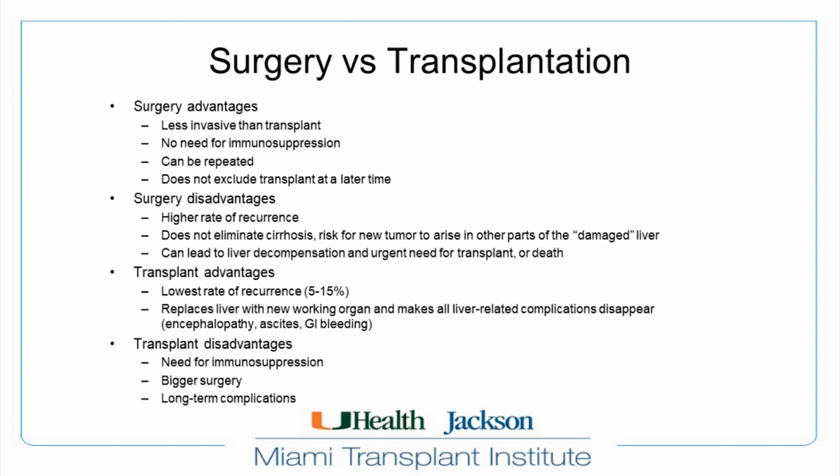What are the disadvantages? There is a slightly higher rate of recurrence as compared to transplantation. It does not eliminate the cirrhosis, which means that new tumors can arise de novo in other parts of the damaged liver. And it can also lead to liver decompensation and urgent need for transplant or death if you take too much liver and the patient tips over, or even just an episode of infection or a leak after the resection can trigger the patient to go into liver failure.